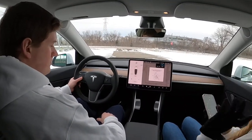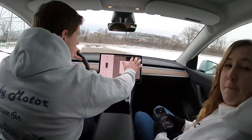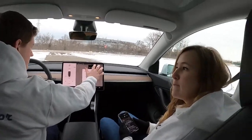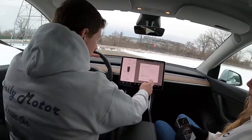Could you fit a spare into the back well? Probably not. Maybe if someone made a compact spare, but I think it would be too tall. Spare tire. That is a good point. This car doesn't have a spare. It doesn't. That's it. Yep. All right.